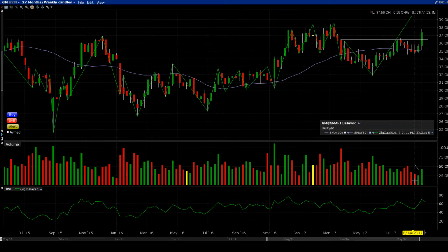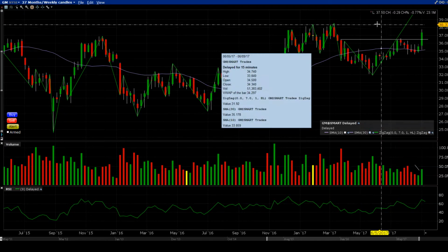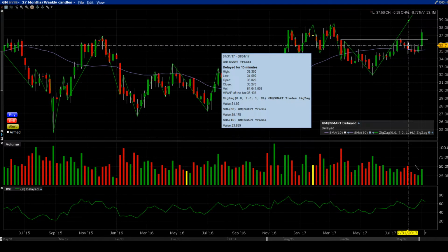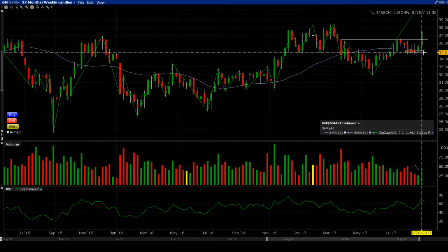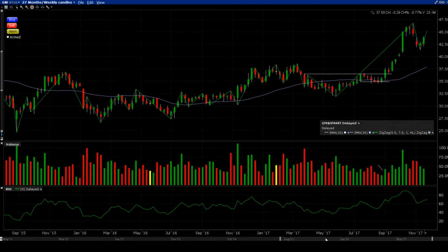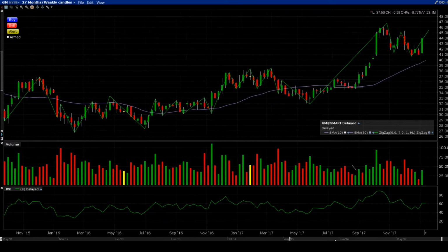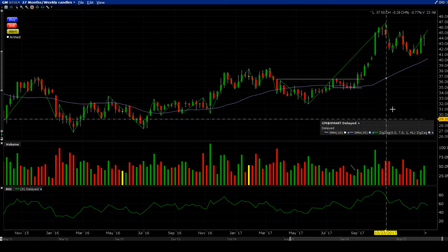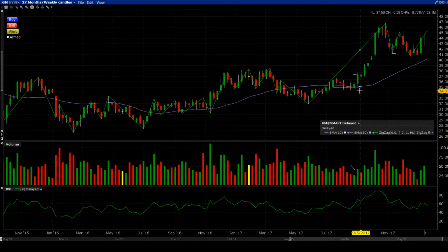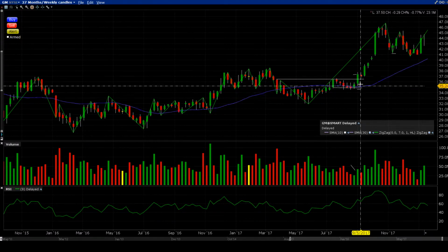Maybe here a little bit more volume than the previous 3 weeks, and above the 30-week moving average. The pattern would have been here. Move up. That would have been a nice one. Trader's way, sell stop here, get entry here. Investors here.